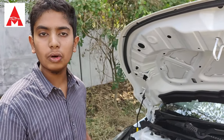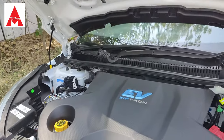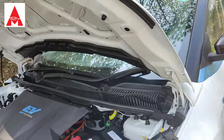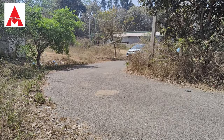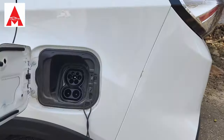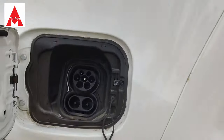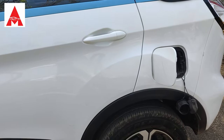Dear friends, as we discussed the battery and the motor performance, I am sure that you all would be thinking about the warranty of this car. So Tata is offering an 8-year, 160,000 km battery and motor warranty, whichever is earlier, and 3 years or 125,000 km on the vehicle. The running cost of the car is less than 1 rupee. Battery consumes 30 units for one full charge.